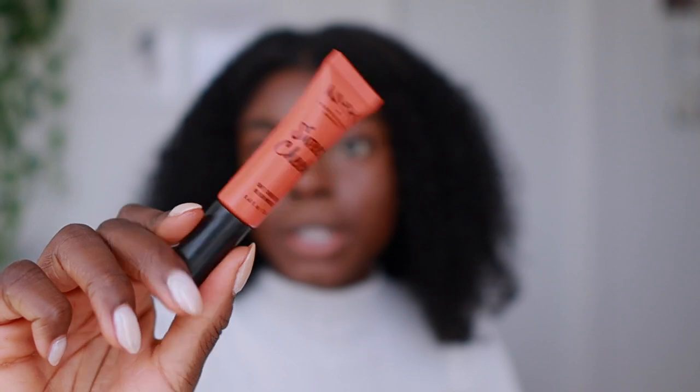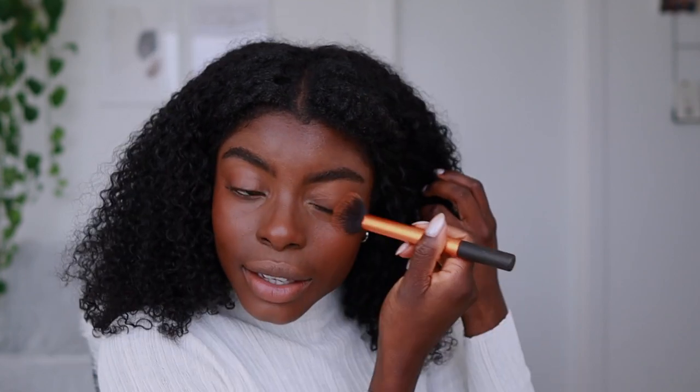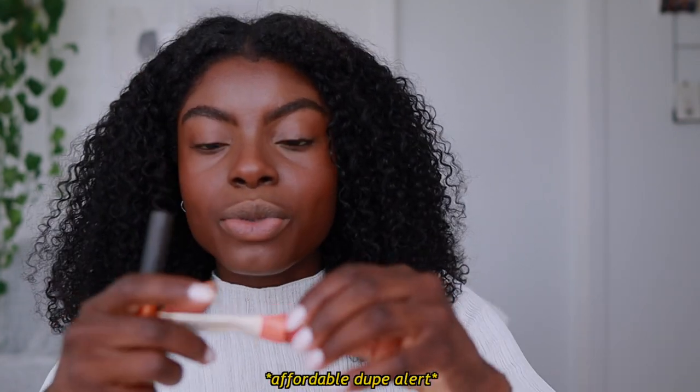Let's go in with some blush. So we've got the NYX Sweet Cheeks. This is the first time I'm using this product as well. This is new, I bought it yesterday. But you can't go wrong with a coral blush. She's giving natural flush babe. Kind of reminds me of the Glossier, dare I say. Slight dupe. This is a definite dupe for Cloud Paint.